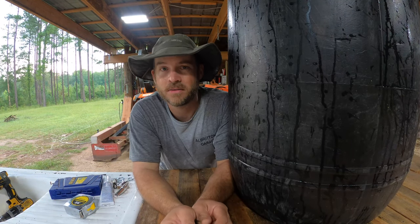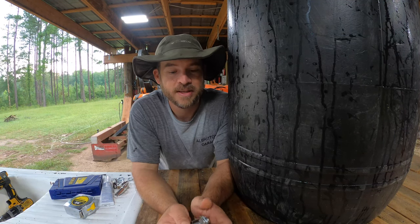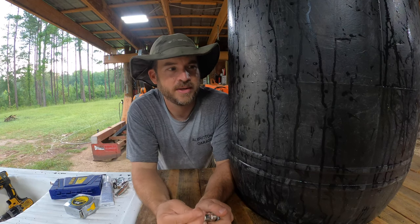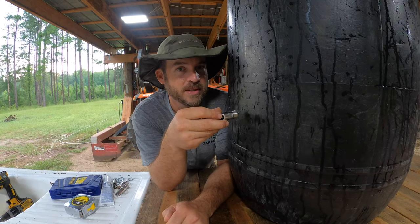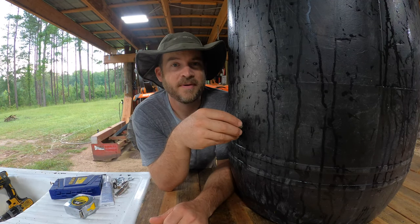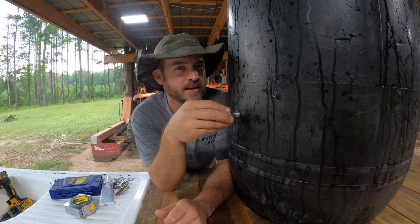I've got two barrels already that are in use. One of them is on its second batch of pigs, and those nipples are just threaded directly into the side of these barrels. That's the only support that it's got. And they have worked fine, but they're just a little bit flimsy. So I'm just going to give this one some added support, and I think that'll be a lot better.